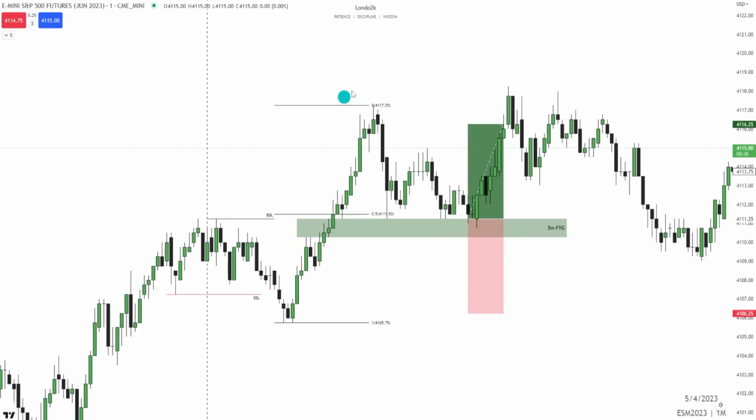It's nothing complicated. This doesn't require a daily bias or anything. You can pretty much use this at all times. So if you're not good at daily bias, this could be something that you might want to try out. Backtest it, see if you like it.